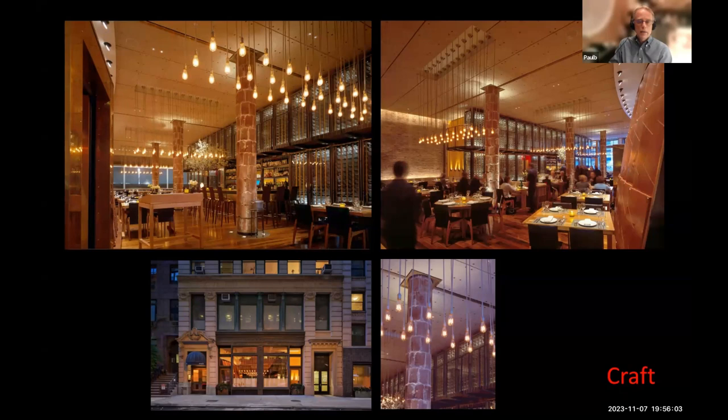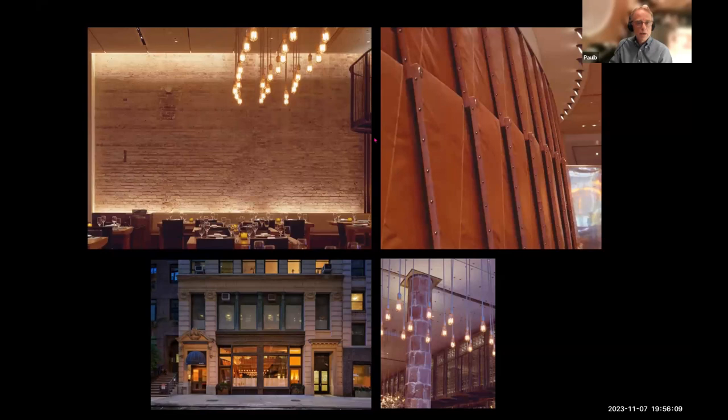Here are some details. The brick wall, as I mentioned, framed now by the new architectural elements to become almost a piece of art within the space, adjacent to the new leather wall, articulated to create the same kind of texture, pattern, rhythm that you see in the brick itself.